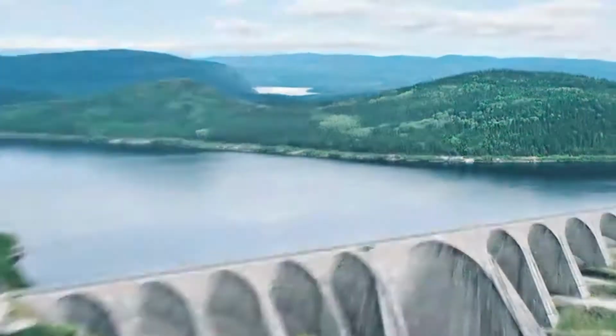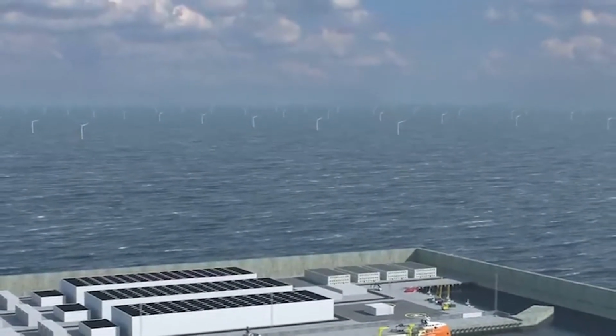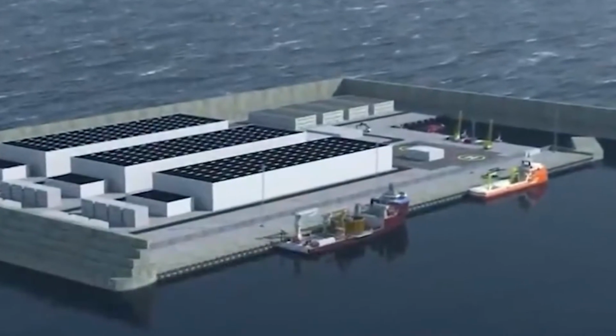It's not light to spend $34 billion to build a green energy island. Make sure you stick around for exciting details about it.